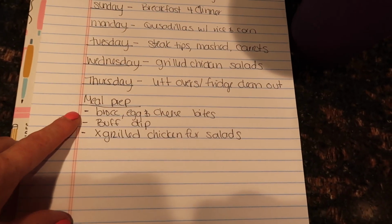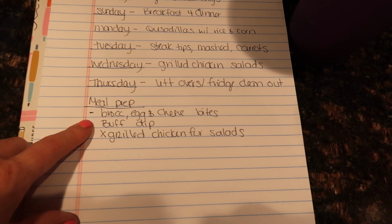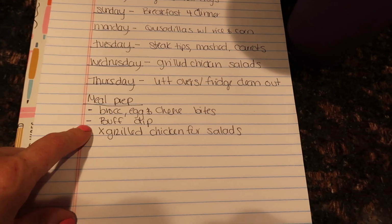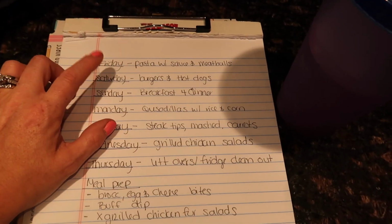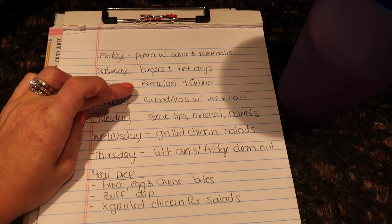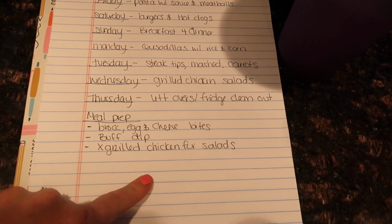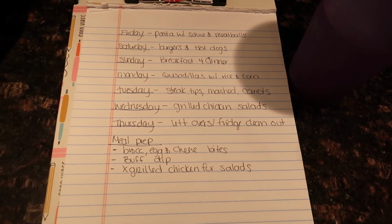So then my meal prep, I'm gonna do some broccoli, egg, and cheese bites. I'm gonna make some buffalo chicken dip with some veggies. I'm gonna make extra grilled chicken, and I'll probably just grill it up when I do the quesadillas. And then I can have it for the quesadillas and for the grilled chicken salads. But then also just for salads for me for lunch for the week.